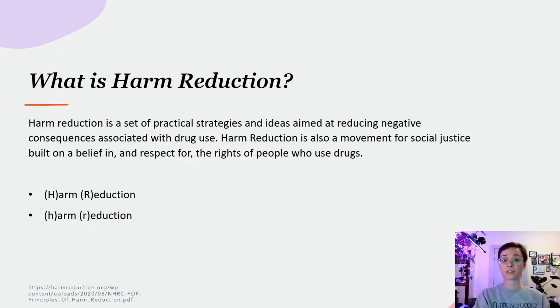Harm reduction is a set of principal strategies and ideas aimed at reducing the negative consequences associated with drug use. Harm reduction is also a movement for social justice built on a belief in and a respect for the rights of people who use drugs. In this practice, there's a difference between capital H, capital R harm reduction and lowercase h, lowercase r harm reduction. Capital HR harm reduction is a philosophical and political movement focused on shifting power and resources to people most vulnerable to structural violence. This includes things like legislation and government funding to public programs.